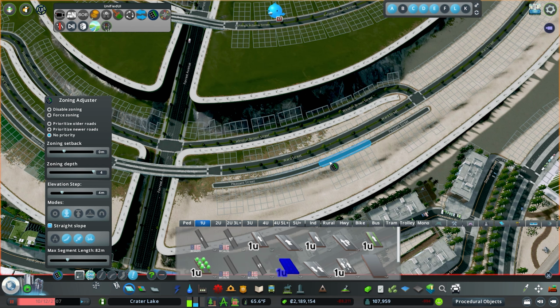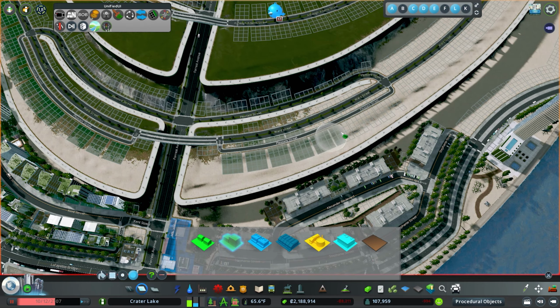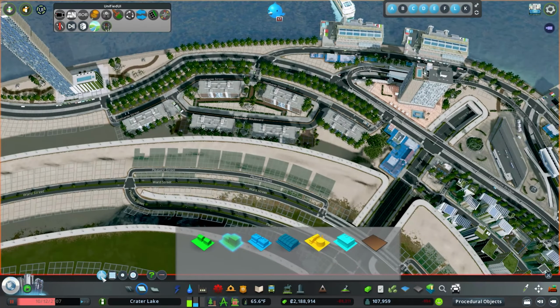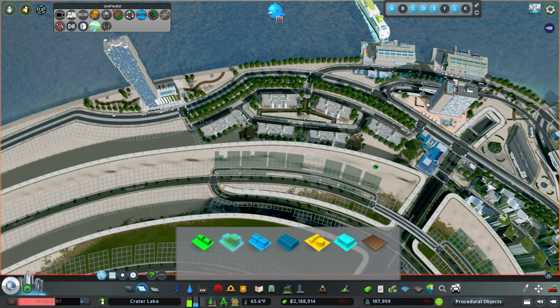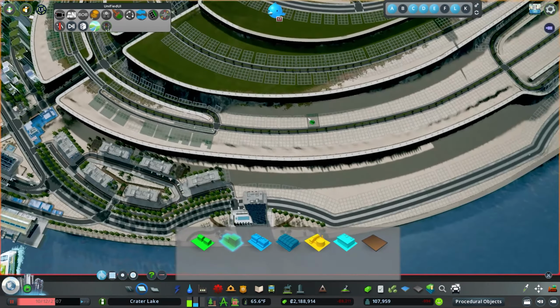Fantastic. And then jump back into our zoning adjuster. And there we go. Nice. And then we just need to connect these up and we shall be good. Man, look at this. We're already buzzing through this episode. Man, we're doing a lot. And so I want to do the same thing here. So we're going to go ahead and remove one, and then we're going to do a plaza in the back. I feel like that's going to be a really cool opportunity for us.